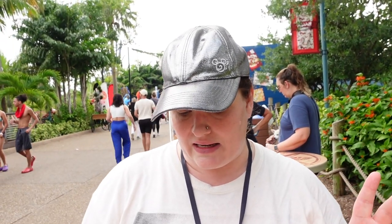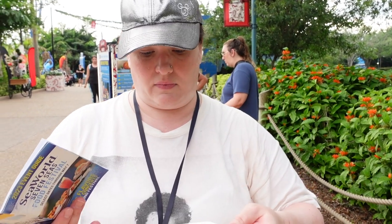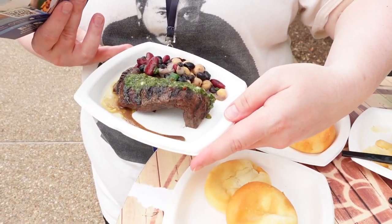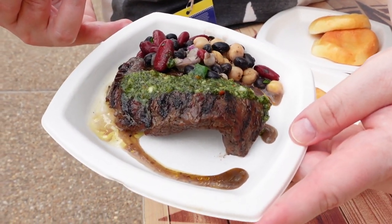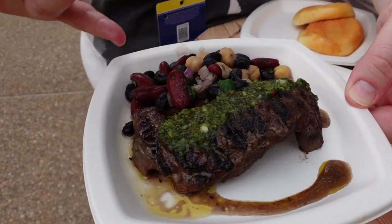So I was just at the Brazilian market, and I went ahead and got the reimagined picanha steak. I don't know if I said that right, but I'm not going to lie to you guys, this looks phenomenal. I cannot wait to dig into this and give this a try. So it's a cilantro chimichurri and then a three bean salad.